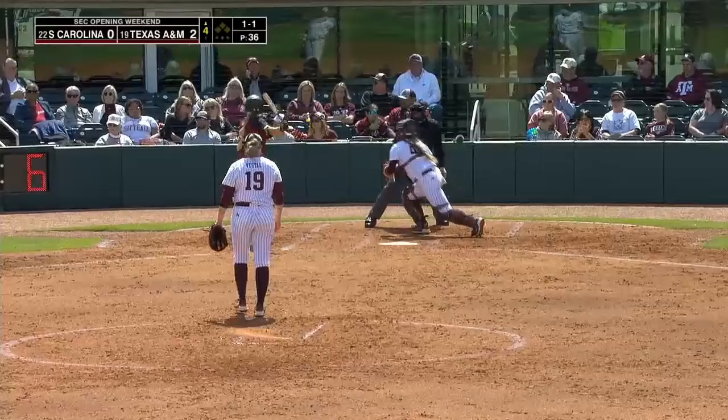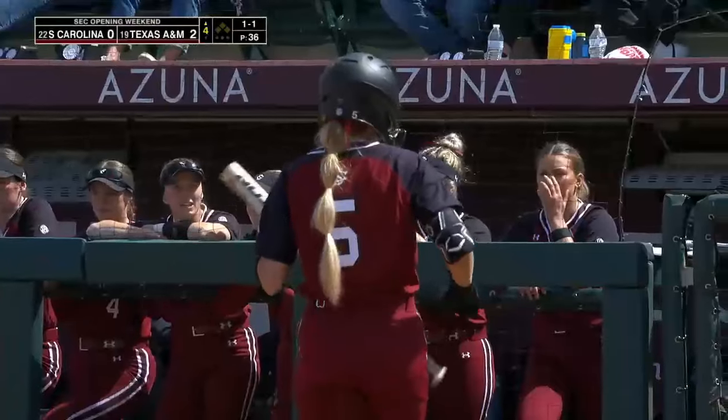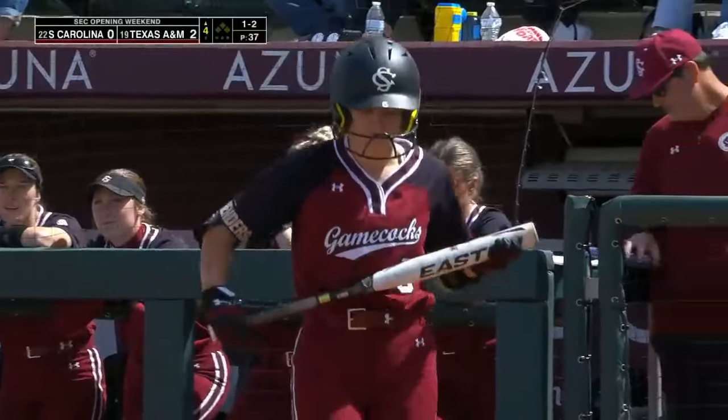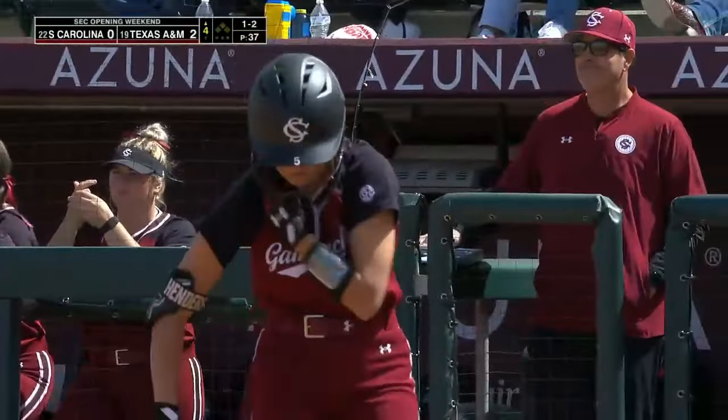2-3-4 would be a good time to do it. That's fouled back for strike 2. Carly Henderson, Kiana Jones, and Aya Black due up for South Carolina here in the 4th.